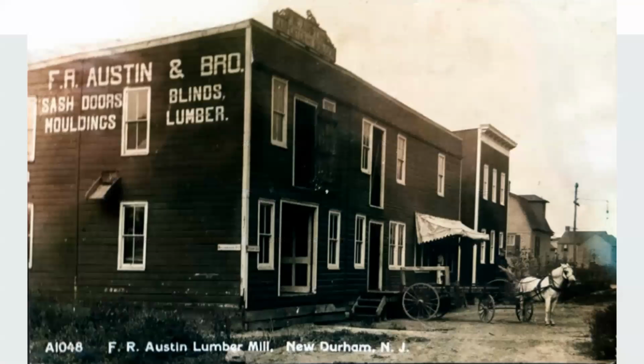Then we can move a little in a different direction. Here's the F.R. Austin Lumber Mill in North Bergen. Again, this is owned and operated by Frank and Martin, two brothers. Today it's long gone, except for the building in the back there, that one apartment building with the white trim, that's still there. The mill is gone, but if you go to 40th and Grand Avenue, you can still find that smaller apartment house in the background.